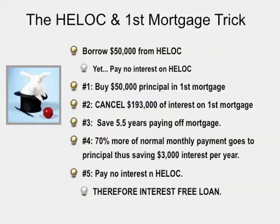Let's go take a look at what your benefits are when you use this. First, you borrowed $50,000 from your HELOC. You pay no net interest on the HELOC, which we'll explain why in a moment. You got benefit number 1, which is you bought $50,000 of principal in your first mortgage for your home. That allowed you to cancel $193,000 worth of interest for the reasons that were explained in the previous slide. You also saved 5.5 years paying off your mortgage, so your 30-year mortgage is now 24.5 years.